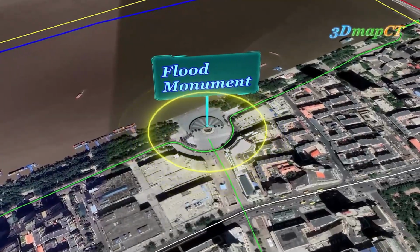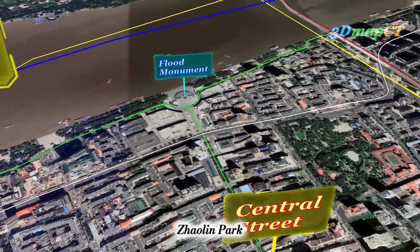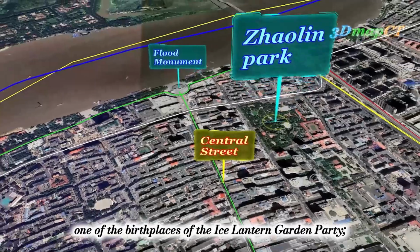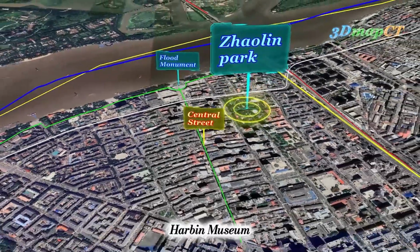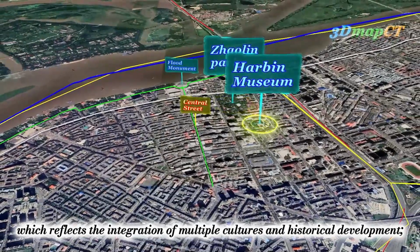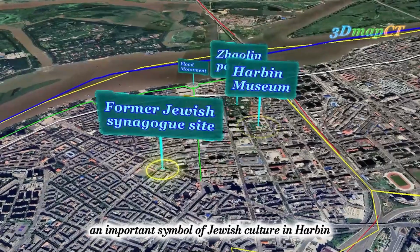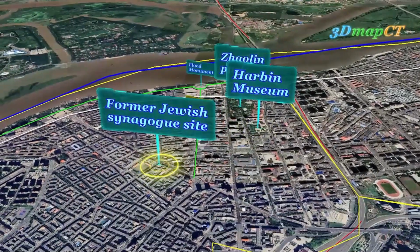Around Central Street, there are also many scenic spots worth visiting, such as Jialin Park, one of the birthplaces of the Ice Lantern Garden Party, Harbin Museum, which reflects the integration of multiple cultures and historical development, the former site of the new synagogue, an important symbol of Jewish culture in Harbin.